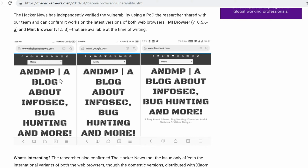Another interesting though weird thing is that upon reporting the issue, Xiaomi rewarded the researcher with a bug bounty, but left the vulnerability unpatched. As per the researcher, the vulnerability impacts millions of users globally, yet the bounty offered was $99 for Mi browser and $99 for Mint browser, which is a pretty small amount for such a big vulnerability. I don't know why this big company is paying such a small amount for such big vulnerabilities. As per our advice, Android users are highly recommended to use modern web browsers that are not affected by this vulnerability, such as Chrome or Firefox.